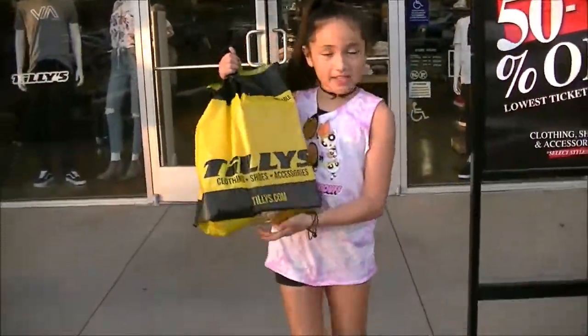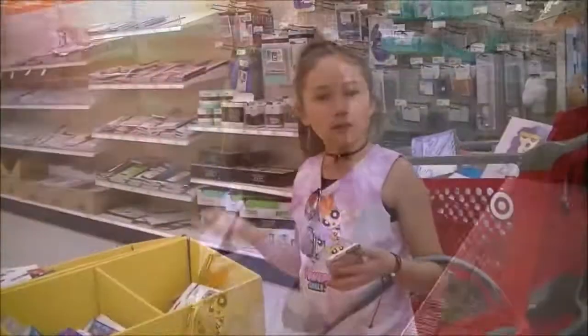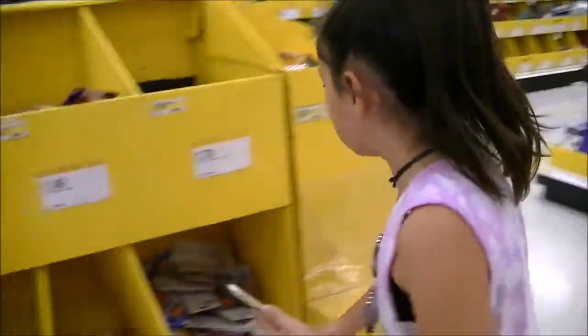Finished shopping at Tilly's. Everything that we needed has been acquired. And now we will be going to Target. I've been looking at my list, and I need some glue sticks. So let's get some glue sticks.